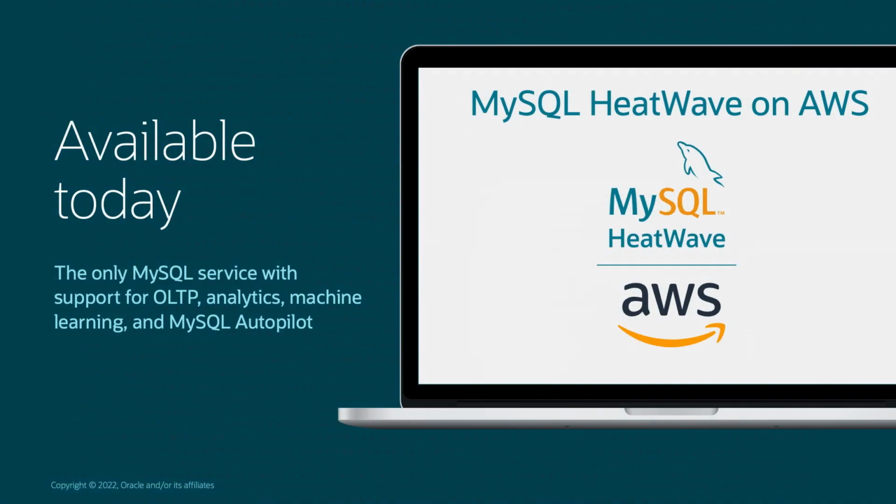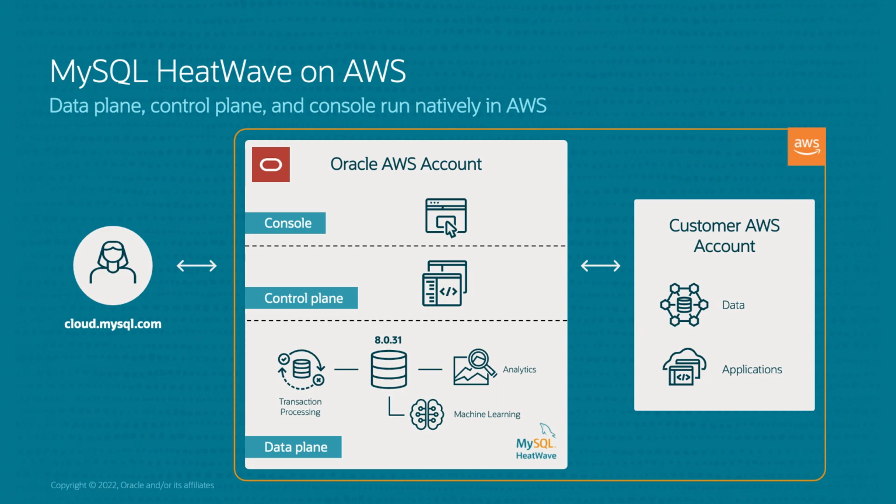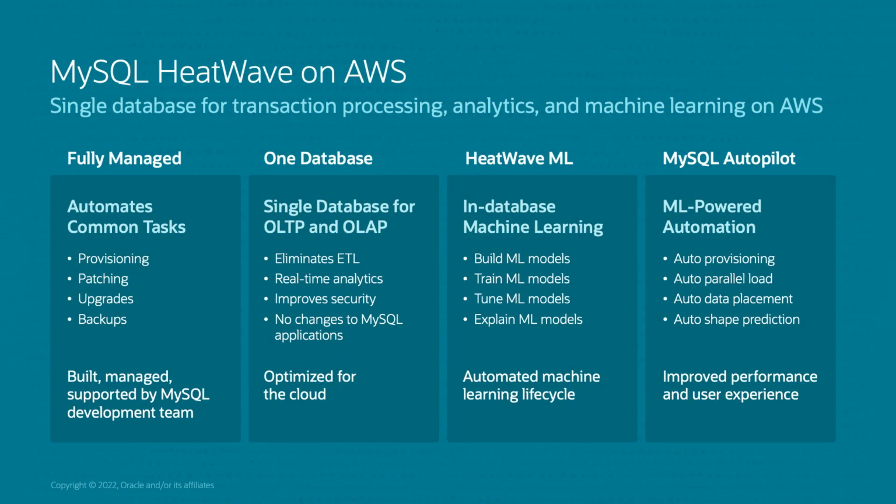So what we've done is we've made MySQL Heatwave available in AWS. So today it's available in production in AWS. Now when I say it runs in AWS, it completely runs in AWS. The console, the control plane, the data plane, all are running on AWS infrastructure, all within AWS's network. If you build an application that runs in AWS and it talks to MySQL Heatwave running in AWS, there is no data egress. The latency you get is the latency of the AWS network.